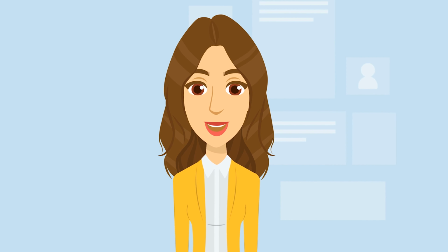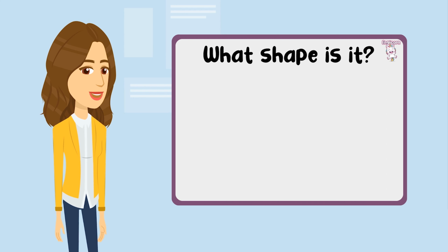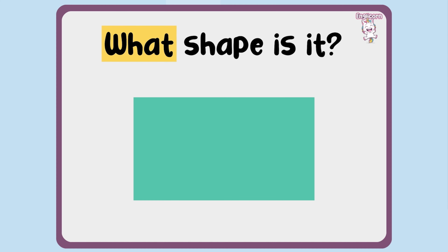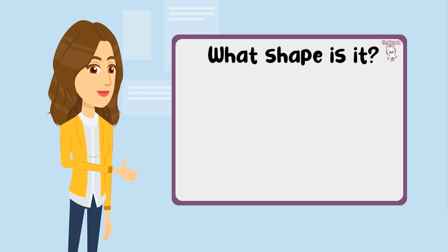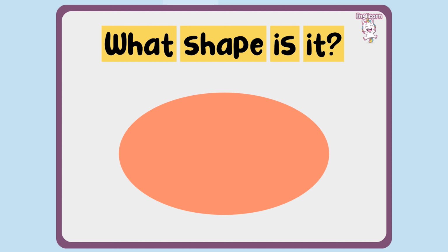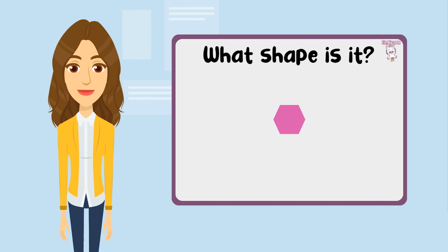Now, let's review. Everyone, focus on the board and repeat after me. This is a rectangle. What shape is it? This is a rectangle. Perfect. This is an oval. What shape is it? This is an oval. Wonderful!